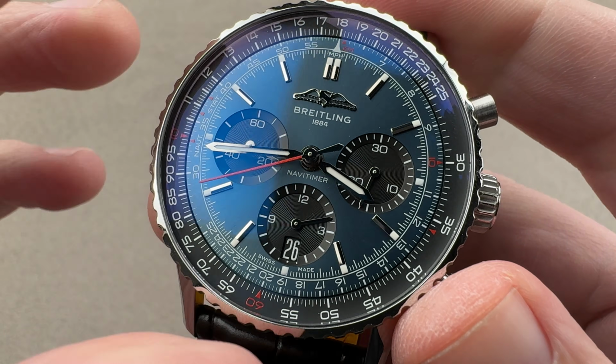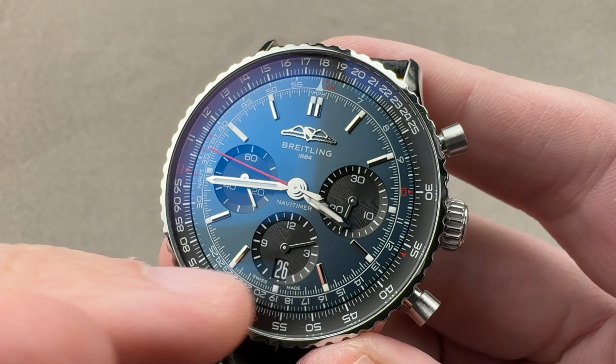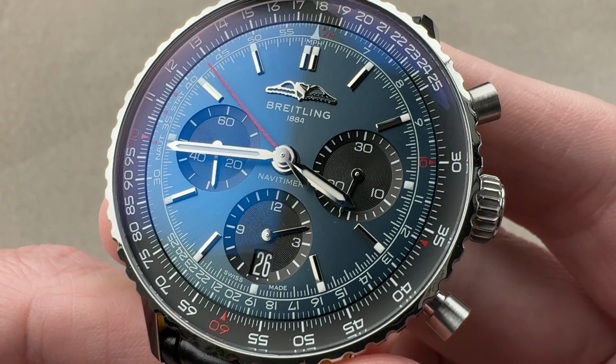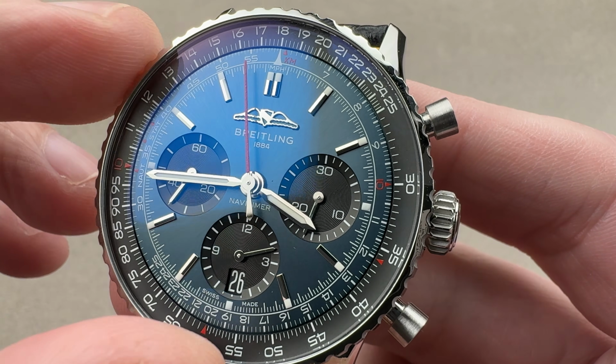Very easy to use. By the time you get familiar with it, you'll be able to outpace your friends at the restaurant. While they whip out their smartphones to calculate the tip, you'll have that aced with this thing in a few seconds. Now, there are applique indices on the dial, which give it an upscale look. Remember, 1950s Navitimers would not have had those applique. They would have been printed.